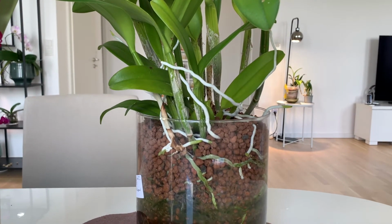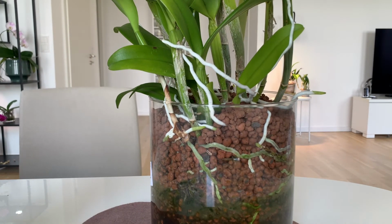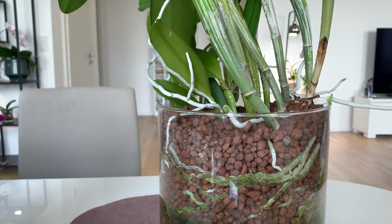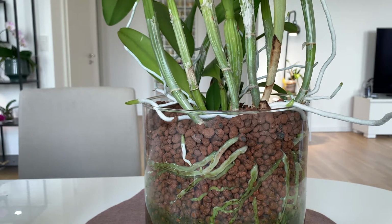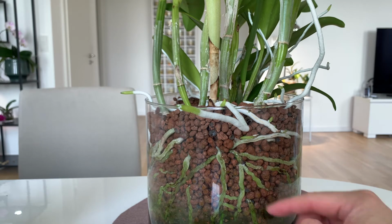and I'm keeping it under artificial light, but with no extra humidifier. So this one does really well just in a normal room without any additional humidifier. And as you can see, the roots are really growing all over the pot. Look at that, and for me, this one's really easy to grow. Look at those roots. I just fill up some water every now and then.